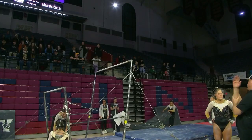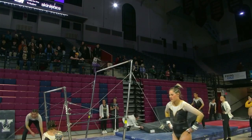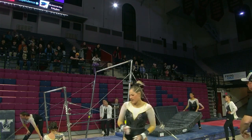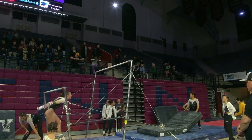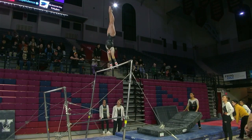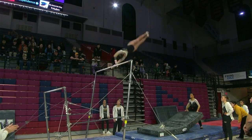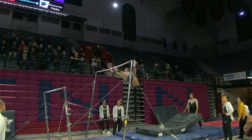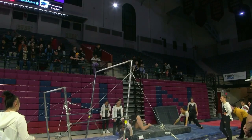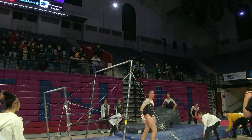For a spot at nationals. Narrowly missed out on it a couple years, and she's one of the top bar workers in the country. On the Yale side of things, they will start on beam. And again, when you talk about the order in this rotation, you could possibly say this is probably the toughest challenge for the Bulldogs. They're starting on beam, and that is a challenging event to start on.